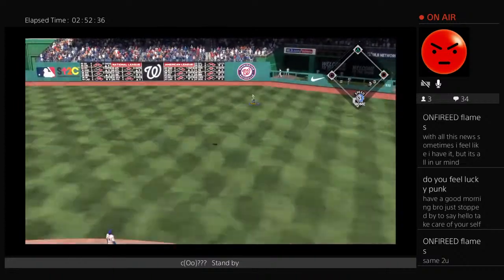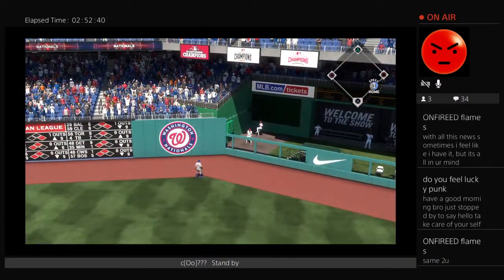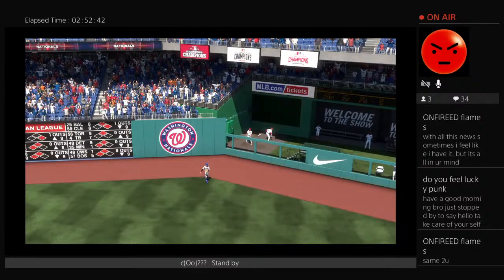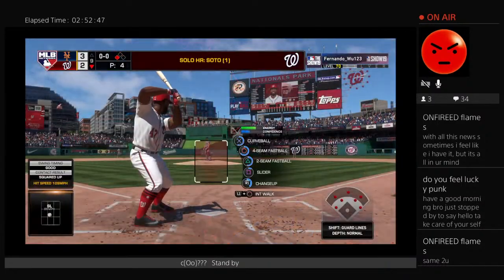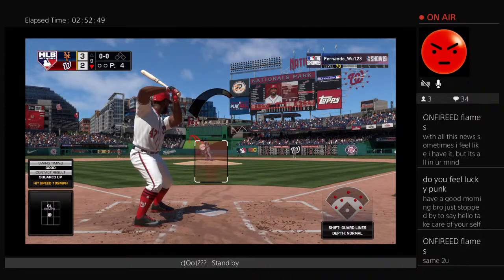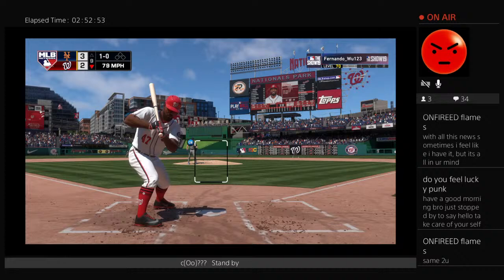There's a swing and a drive, and everybody's just going to sit back and watch that one fly. A no-doubt home run. So the bases are clear now following the home run. And that'll give way to the veteran second baseman, Howie Kendrick. A ball and no strikes.